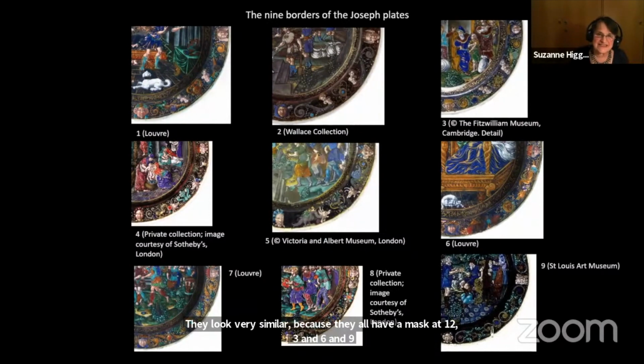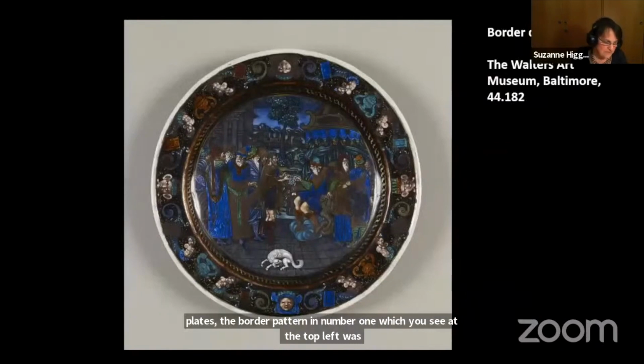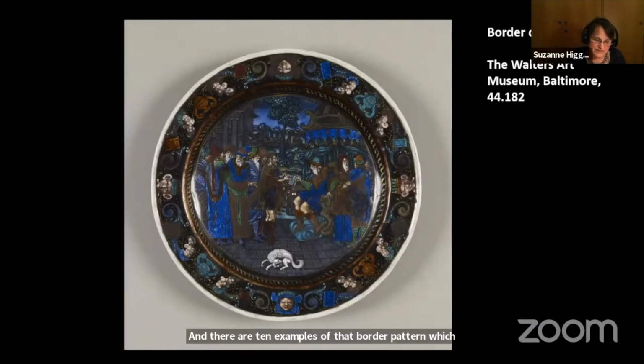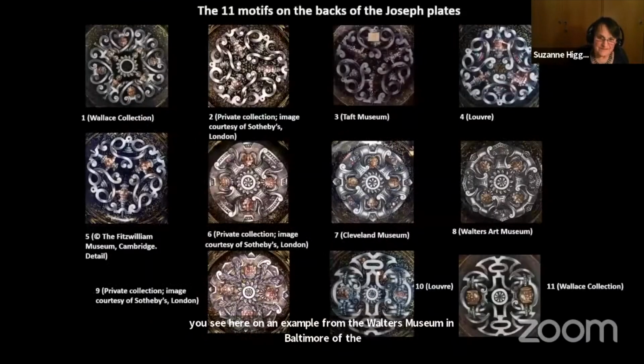And judging by the extant examples of the plates, the border pattern in number 1, which you see at the top left, was the most frequently used. And there are 10 examples of that border pattern, which you see here on an example from the Walters Museum in Baltimore, the subject being Joseph interpreting Pharaoh's dreams.